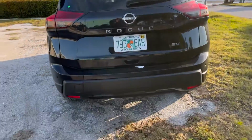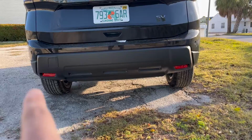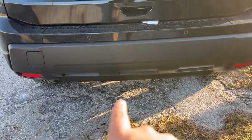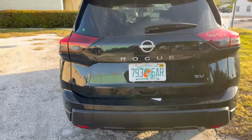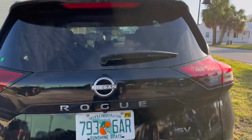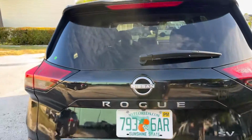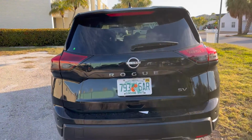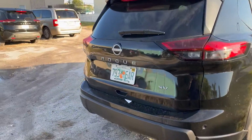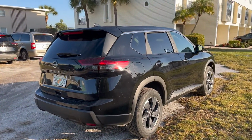Moving on over to the back. Oops, something's poking out of the trunk there, my bad. Hidden exhaust, clean look. Kind of has a bit of a diffuser look going on the bottom here too. A new Nissan logo. It's been a couple years now, so I guess it's not too new, but I like it. It's a nice modernization of the logo. Yeah, I mean, looks good. It's the same Rogue that's been on sale for a long time now. The back hasn't changed as much as the front, but overall, I think it's a good looking car.